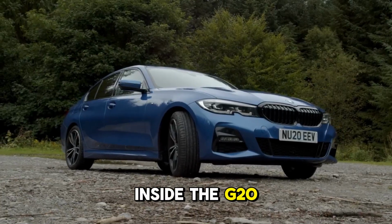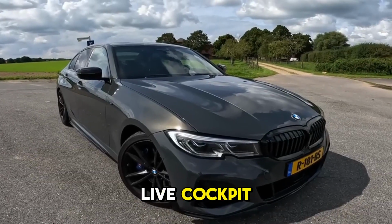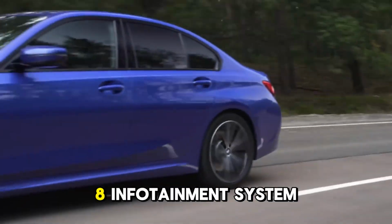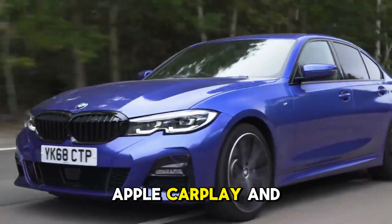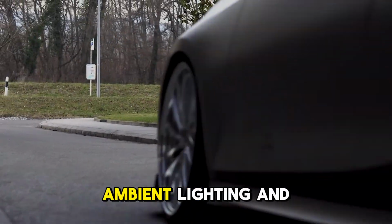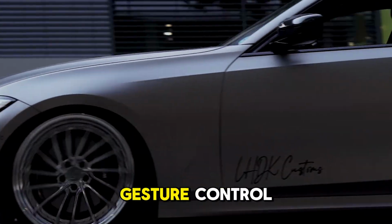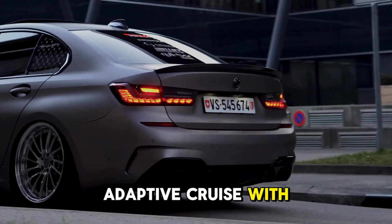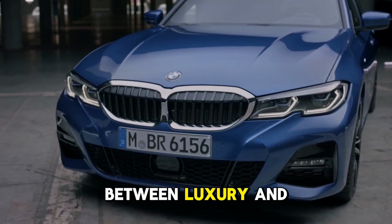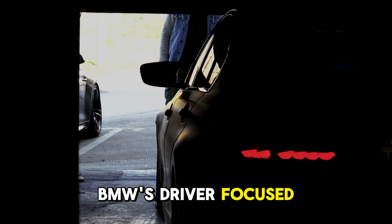Inside, the G20 marks a huge step forward from the F30. You get BMW's Live Cockpit Professional, with a full digital gauge cluster, plus the iDrive 7 or 8 infotainment system. Apple CarPlay and Android Auto are included, and higher trims offer a head-up display, ambient lighting, and premium Harman Kardon audio. You can even get tech like gesture control, adaptive cruise with lane keeping, and laser headlights. It feels like a true bridge between luxury and cutting-edge technology, while still keeping BMW's driver-focused feel.